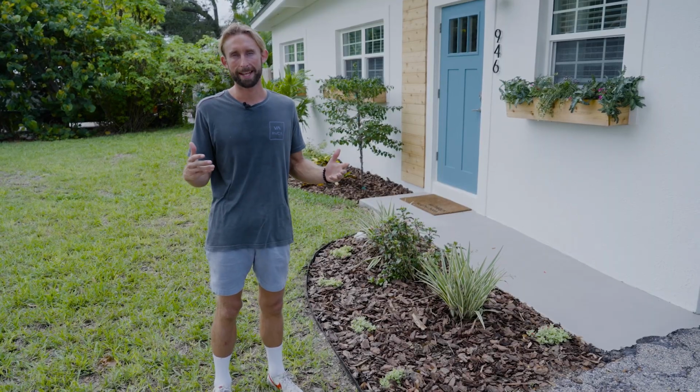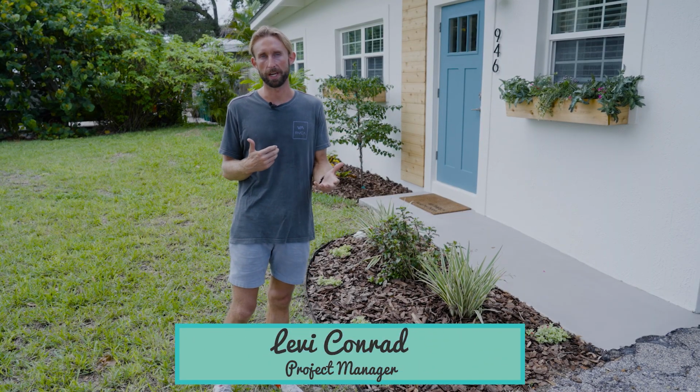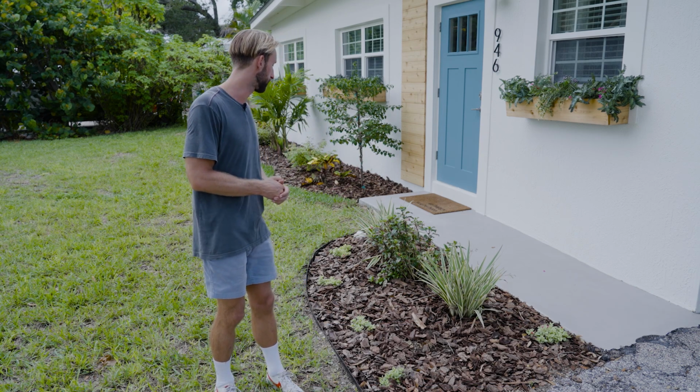So let's talk about landscaping a little bit. Landscaping is one of my favorite aspects of these projects. I owned a tree service for years and I've just been around a lot of landscaping.